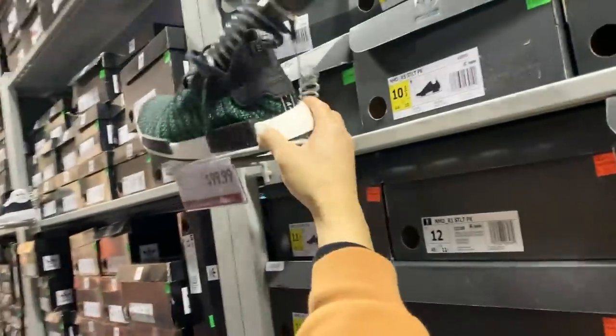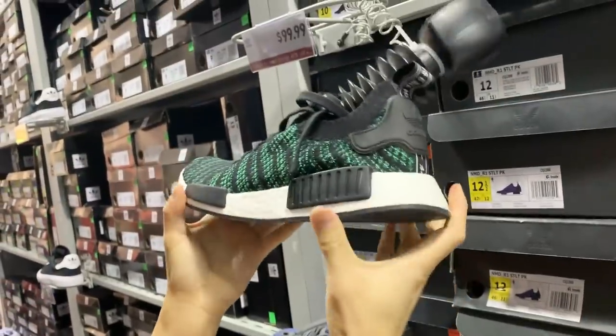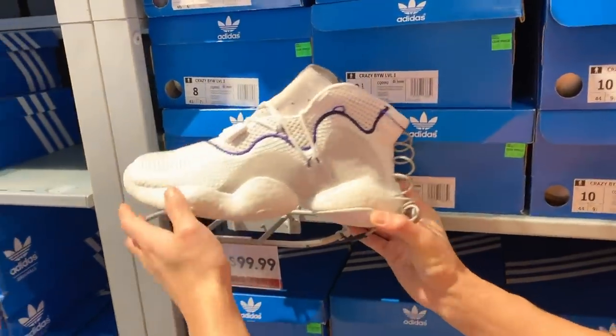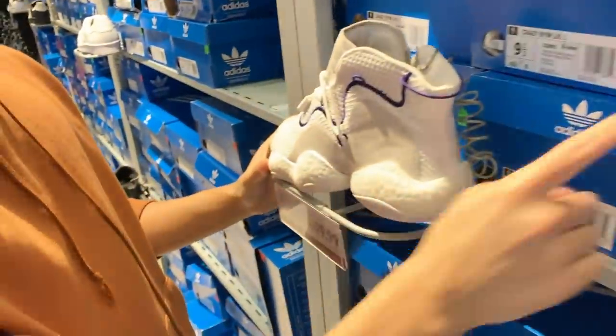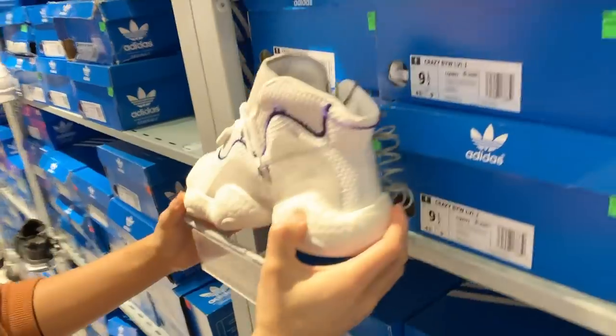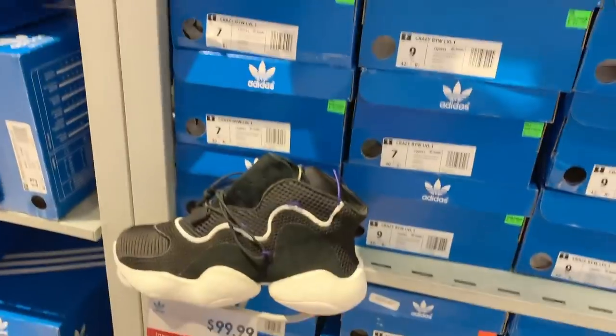You got the stripers over here. Yeah, dude, this is so ugly. Really don't like that. You got some crazy BYW level ones. Remember when these came out? They were $170, dude. Now it's $100 plus 40% off. Now it's $60. You got the whites, you got the black and whites.